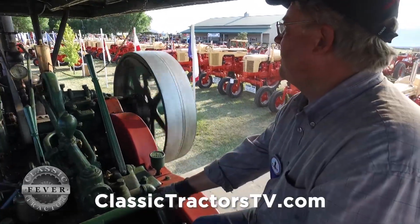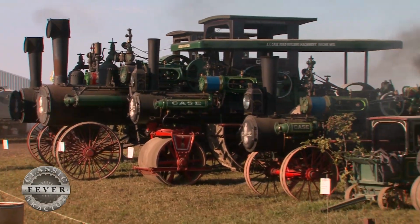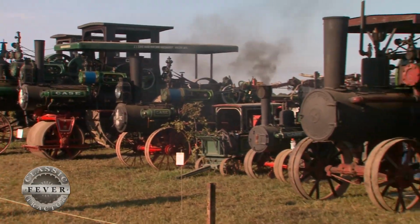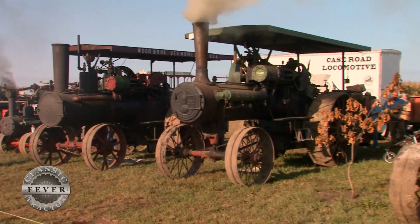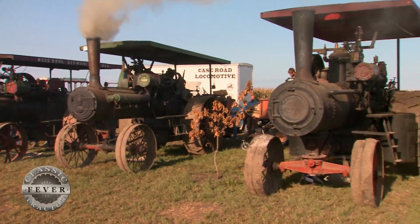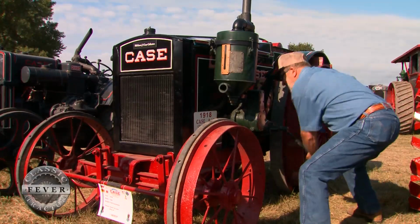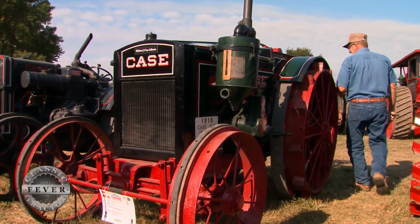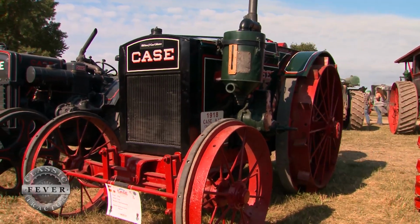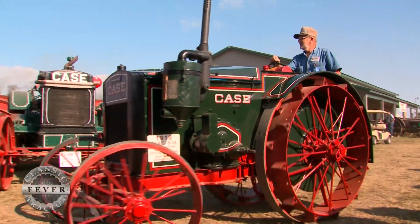So here at Albert City, we've got some other Case steamers from 1912, 1913. This is later, 1923. How long did they keep going with these kind of engines? Well, it kind of ended in about 24 or 25. The convenience of the internal combustion gas tractor, where one guy could do it, was a big deal.